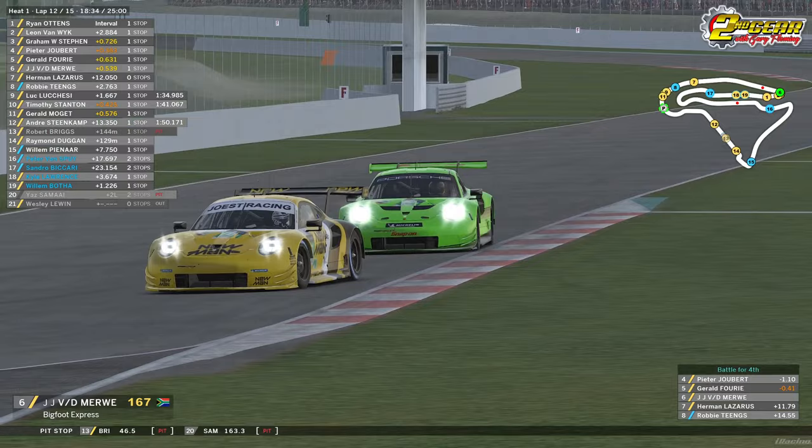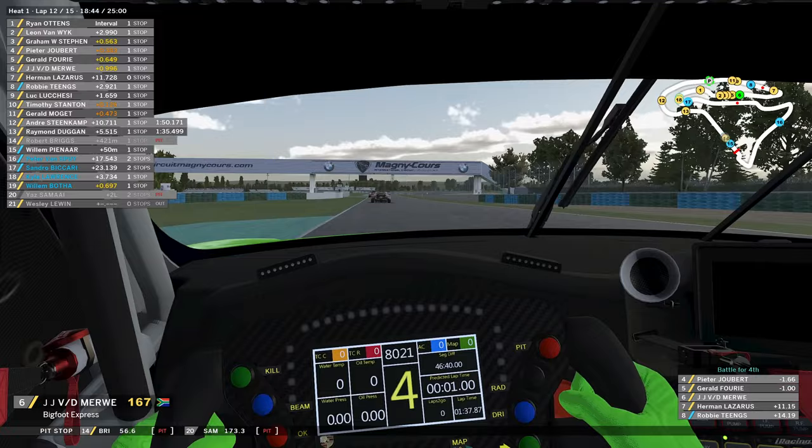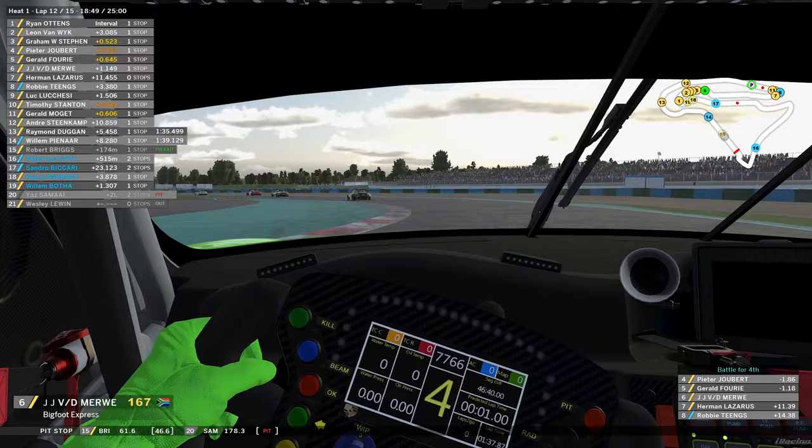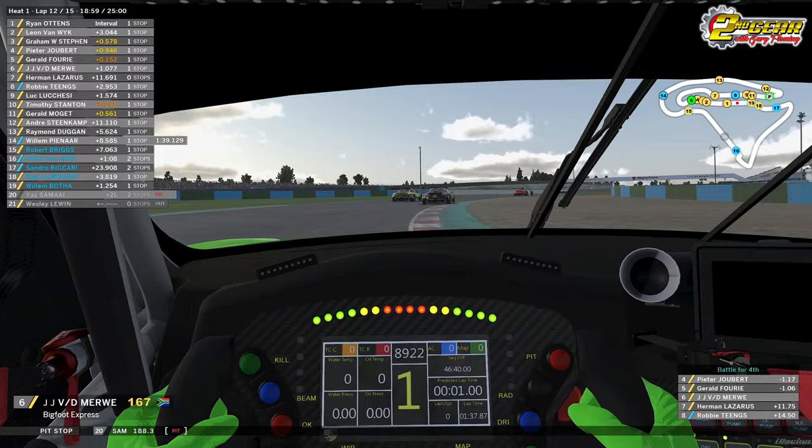Let's sit with this queue of cars and let's see what it looks like from inside. We're 18 and a half minutes into the 25 minutes. We're riding on board with JJ van der Merwe. The car directly in front of him is yet another Porsche. In fact, all the cars in front of JJ van der Merwe are Porsches. That obviously the guys have felt that this one is the quicker as opposed to the Ferrari and the BMW. Leading BMW is in fact Timothy Stanton.